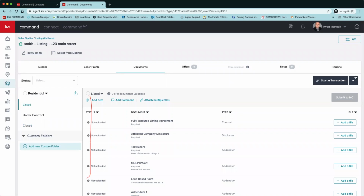Now on the right side, you're going to see step 4. It says start a transaction in a black box. When you click on that, right now, you're going to see 2 options, Docusign and Dotloop. Towards the end of July, you're going to see Dotloop go away, and it's just going to take you right into Docusign. But for now, we're going to hit start a transaction and Docusign.